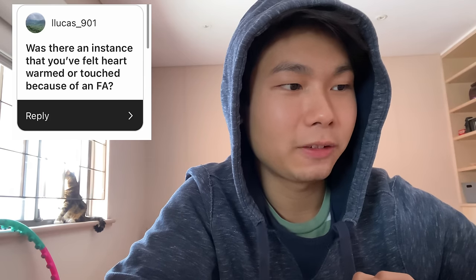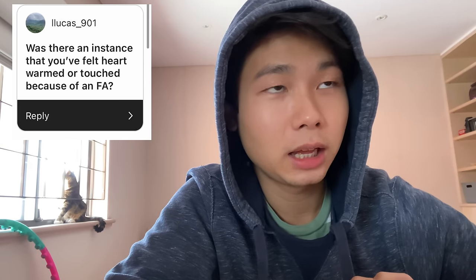Was there an instance that you felt heartwarmed or touched because of a flight attendant? Maybe a couple times, but I can't give you a specific instance. Maybe one time when I flew Etihad from Hong Kong to Abu Dhabi, the cabin manager was just super nice to me throughout the whole flight, and I even gave her a hug when I disembarked.